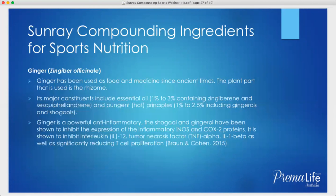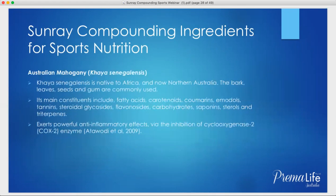We welcome your inquiry. If you're a major user of a particular herb and we don't have it, let us know, and we'll see what we can do to put that herb into the glycetract range. Next one. The Australian mahogany.